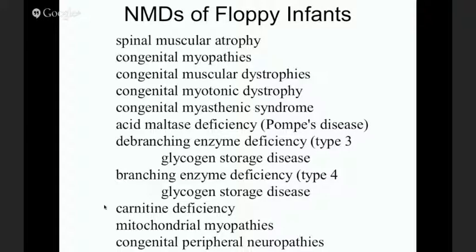I like to start with birth, start from the beginning. If you have a floppy newborn, 80% of the time they develop normally, but 20% of the time they don't. So half of those kids have cerebral palsy. If you've got an infarction of the cerebellum or something, often these kids are floppy. The other half of the time, the kids have neuromuscular disease. Now, by far the most common neuromuscular disease that presents as a floppy newborn is spinal muscular atrophy.